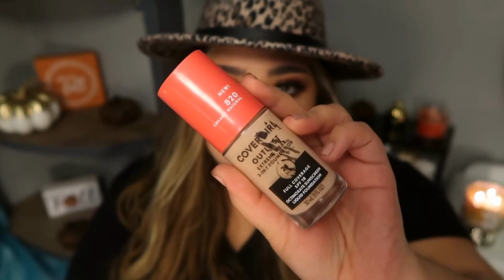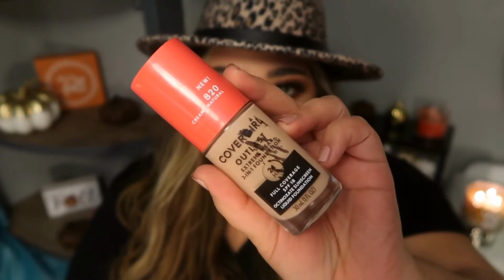So this is the CoverGirl Outlast Foundation, the Extreme Wear 3-in-1. It's full coverage and has SPF 18. Mine's in the shade Creamy Natural. As you can see, I'm almost out. I've been scraping to get the last little drop out of here.